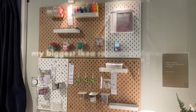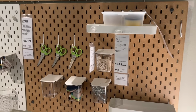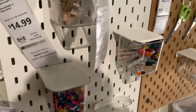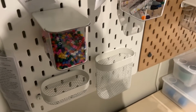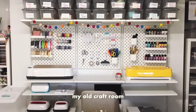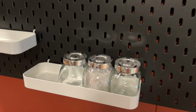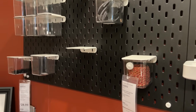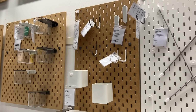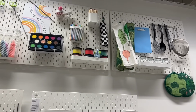If you're only going to buy one organizer from IKEA, it needs to be these pegboards. You can find them in just about every room in the IKEA showroom, and for good reason. They're versatile, customizable, and have a huge variety of accessories. I used them in my old craft room, and I loved having everything out on display. This is the first time I'm seeing the new black pegboards, and I really like how they look, but I do wish the accessories also came in black. Either way, they're a really good way to add extra storage to your space without taking up any floor area.